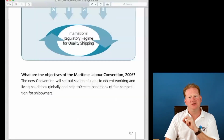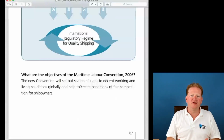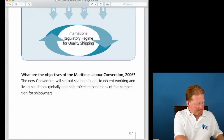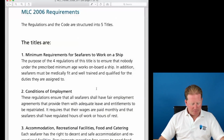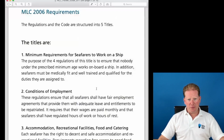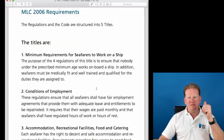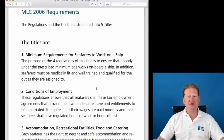So MLC is about setting out seafarers' right to decent working and living conditions, and to help globally improve the quality of seafarers' life at sea. The code consists of 5 titles. The titles are minimum requirements for seafarers to work on a ship. The purpose of the 4 regulations of this title is to ensure that nobody under the prescribed minimum age works on board a ship. In addition, seafarers must be medically fit and well trained and qualified for the duties they are assigned to. Everyone needs to have an ENG1. Everyone needs to be properly certified and properly trained to be able to do what they're doing safely.